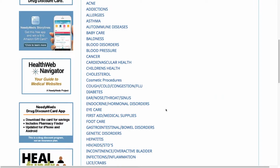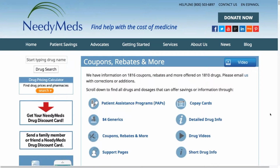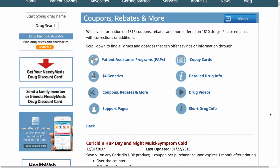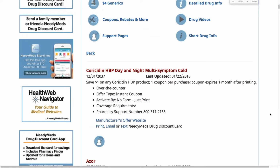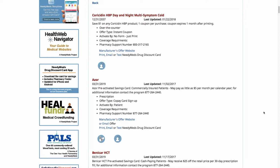So I'll show you what I mean. Let's say we're looking for help affording blood pressure related healthcare expenses. Well, there are those icons again, meaning that not only will you be able to find out if there's a coupon available, but it'll also let you know whether there is another cost savings program available or more information about that drug. As you scroll down, I'm going to make the screen a little bit smaller, so you can get a quick glance showing you how the coupons and rebates database is set up.